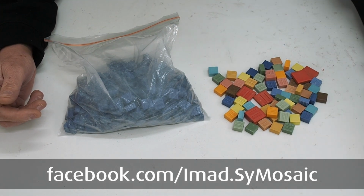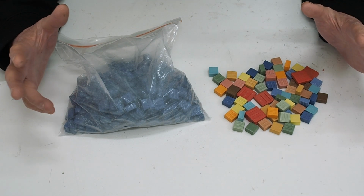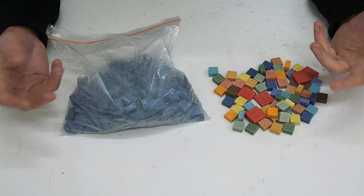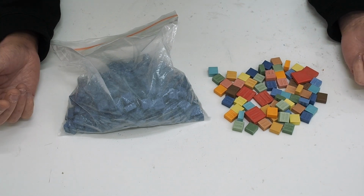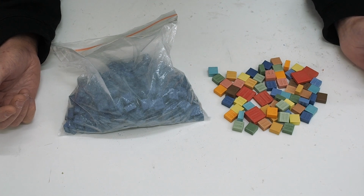Now, these are beautiful colors. I must admit, I see a lot of blacks and a lot of whites and a lot of grays when it comes to porcelain tiles, but I find these really, really very beautiful.